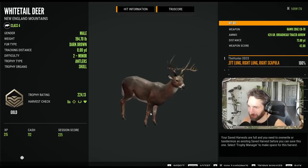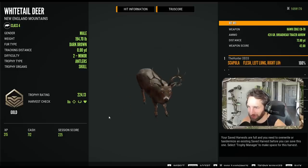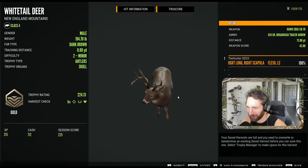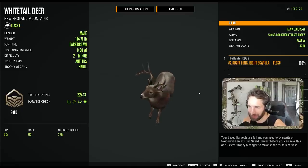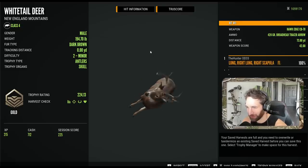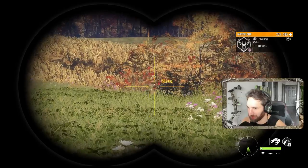So this score here is kind of a rare scoring for a whitetail. Typically, this rack is going to be like 219 max. And then the next level up jumps up to like 235, 236, sometimes even 240. But this is a 224.13, so it's a very cool score for a whitetail buck. And a doe coming right towards us, of course.